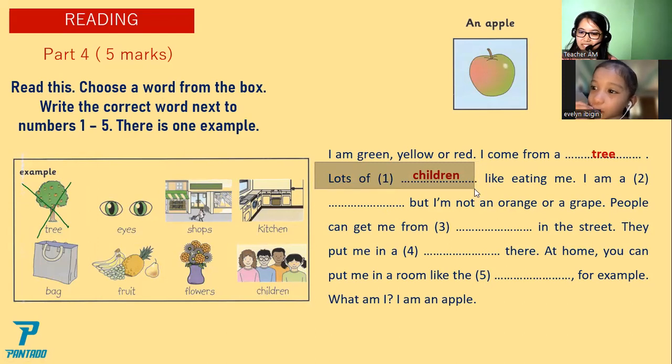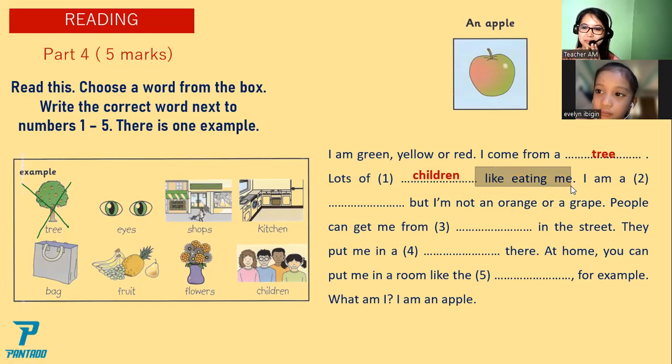Like eating me. Please repeat. Like eating me. Hello, Charlene. Okay, please repeat. Like eating me. Very good.